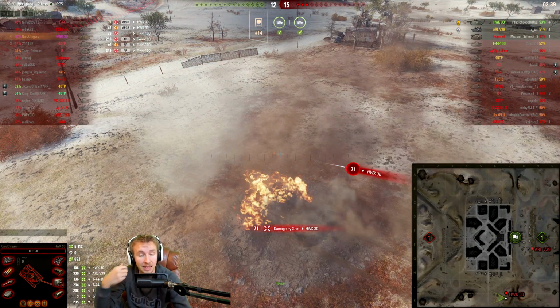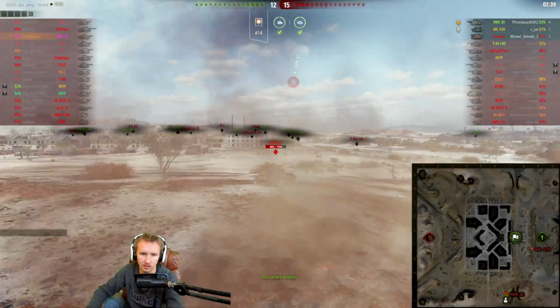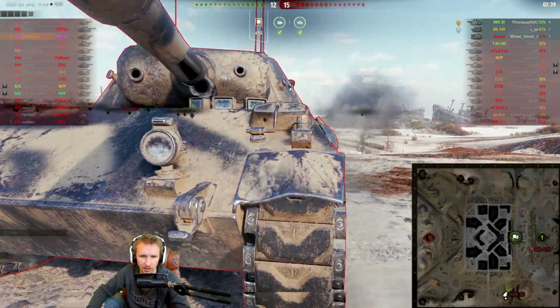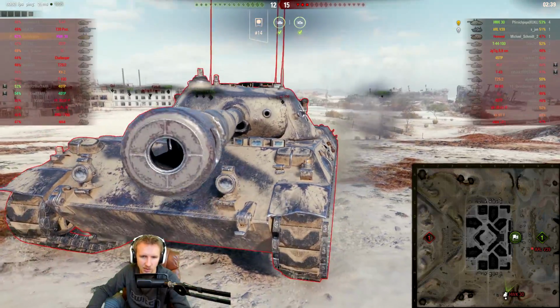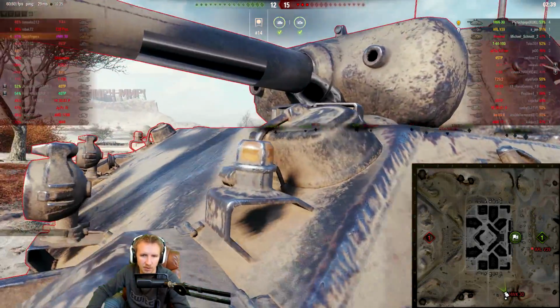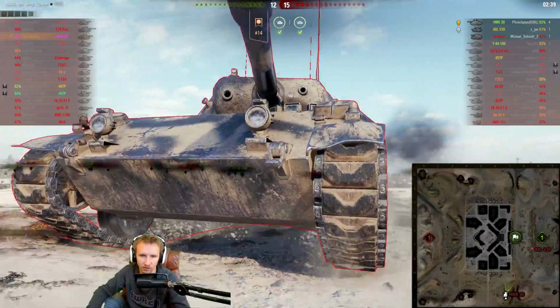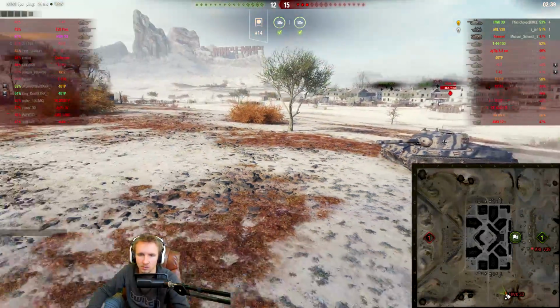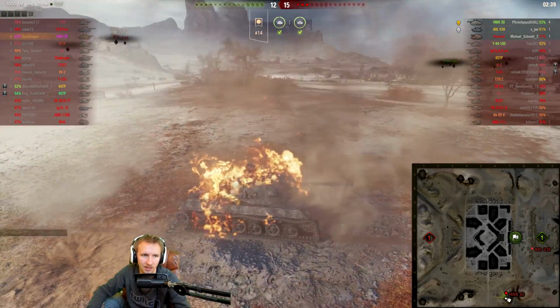Don't actually pen the high explosive round there. Wonder where we actually hit that shot. Should we go and take a look on his armor as to how we failed to be able to penetrate that shot? I don't see where the splash is. Maybe it's not rendering. Maybe he was just driving upwards and we fired up at his hull armor and somehow it worked out for him there. So we don't actually manage to be able to penetrate him in that position.